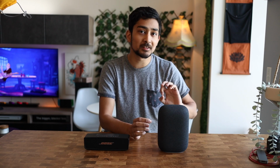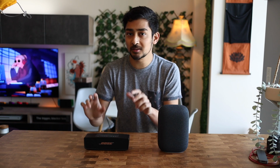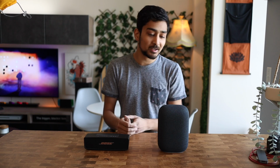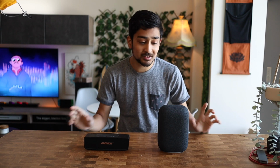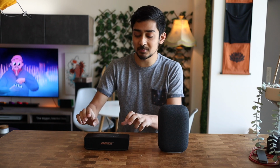So if you're getting that bass drop, if you're getting that boom, it kind of plateaus before it gets down there. This guy, you're going to get a little bit more of a boom, and I've always been surprised by the quality whenever I play a song with some really high notes, some hi-hats. It sounds good. Overall, both great speakers. This guy though, definitely a smart home first, and this guy is going to be something to carry around with you and have great speaker quality wherever you are.